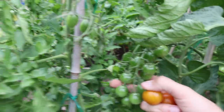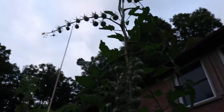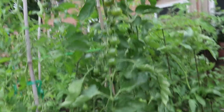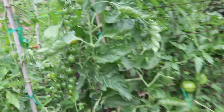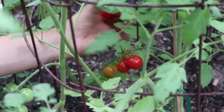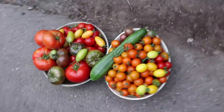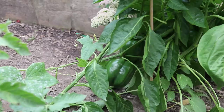Look at these. All the way up the vine, you just got all these beautiful Sun Golds. Like, it's honestly so insane. I just cannot get over this plant right here. That's the harvest so far.